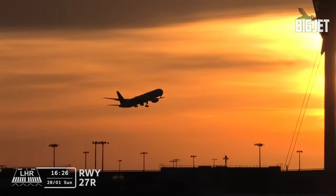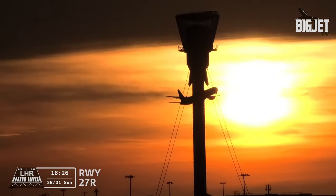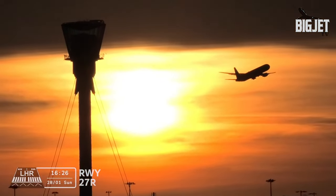Wow, look at that, beautiful 767 going up. Oh man, look at that. Oh yeah!